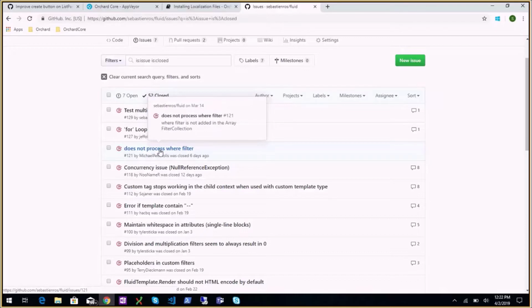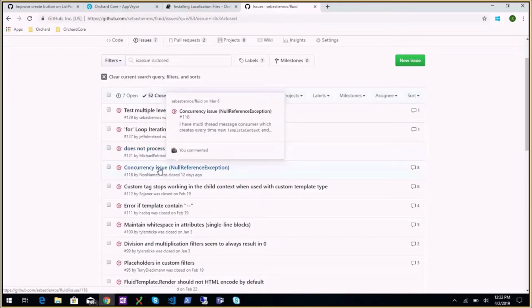Does not process where filter. The filter was created but not registered. Concurrency issue in some cases. You could have collection changed while iterating or stuff like this. This has been fixed.